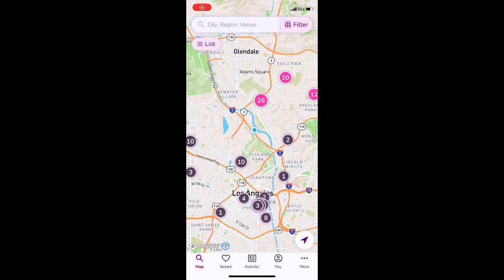Hey YouTube, this late summer 2023 pinball map update is one we've been working on for a couple months. We thought it might be helpful to go over these updates in a quick video. First, I'll cover some small changes.